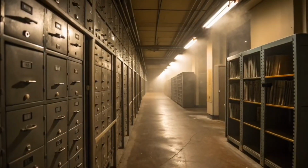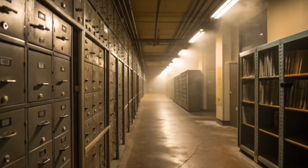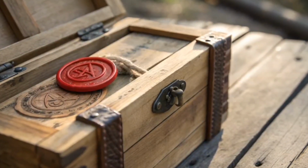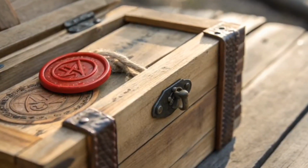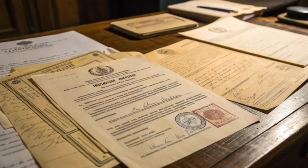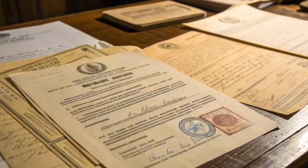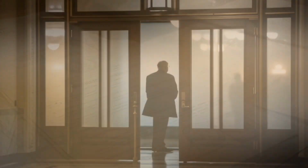Not all discoveries are hidden because they're dangerous. Some are hidden because they're inconvenient. And in archaeology, inconvenient often means invisible. Let's be clear. To dig in Egypt, you need permission. Not just a permit, but approval from the Supreme Council of Antiquities. Without it, nothing happens. And permissions aren't just about science. They're about politics and control.